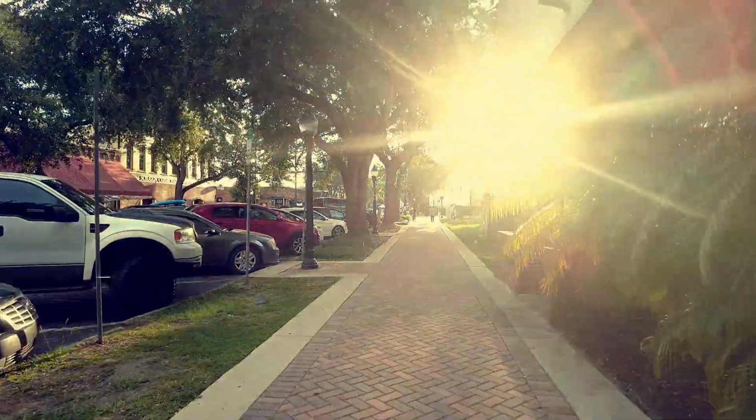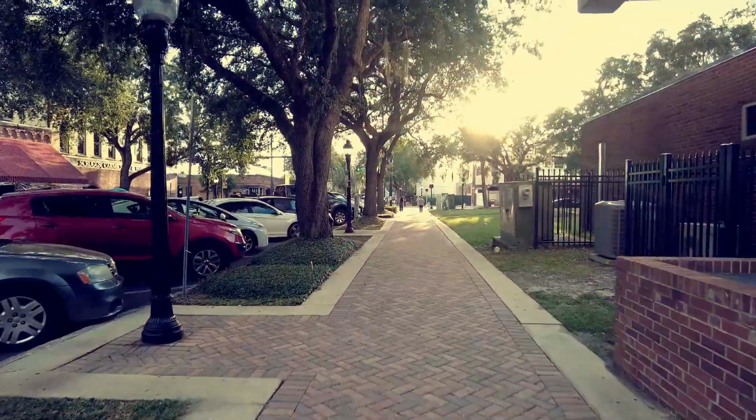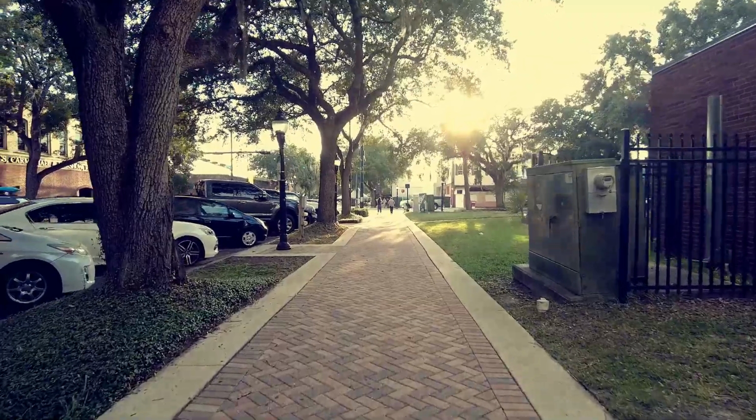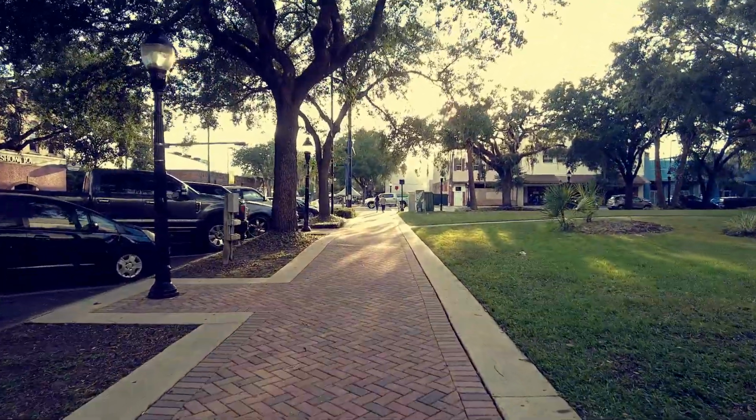This is the central part of the district and probably the longest, and it tapers down going out streets in the east and west direction. Just north and south of University.